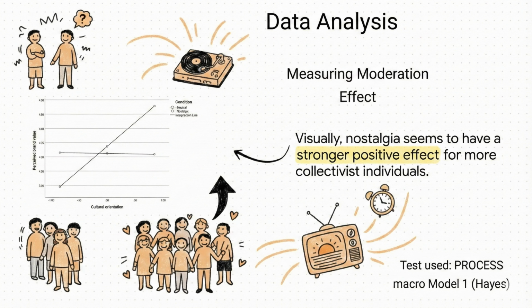But wait, what about the culture angle? This is where it gets really interesting. This plot shows the results for our second hypothesis. The flat blue line is the neutral ad. It didn't matter what your cultural orientation was. But look at that black line for the nostalgic ad. For people low on collectivism on the left, it seems like it might have even lowered brand attachment. But for those high on collectivism on the right, it looks like it has a really strong positive effect. It seems like our hypothesis might be right after all.